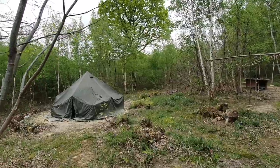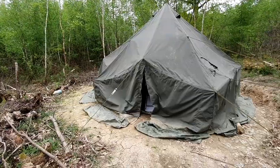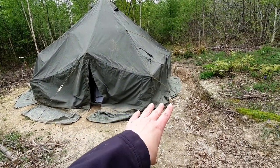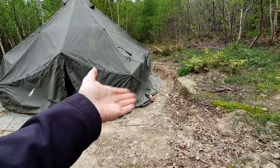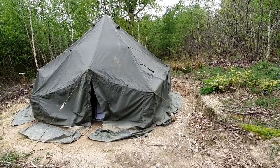Oh, please don't judge me on how it's pitched right now. It has been up all winter, and it was pitched better than this when I first pitched it. What's happened is the logs that I had on the skirt, the snow skirt, are all now under the tent because the wind has got up and it's lifted and pulled it all out. I do plan on taking this down very, very soon.